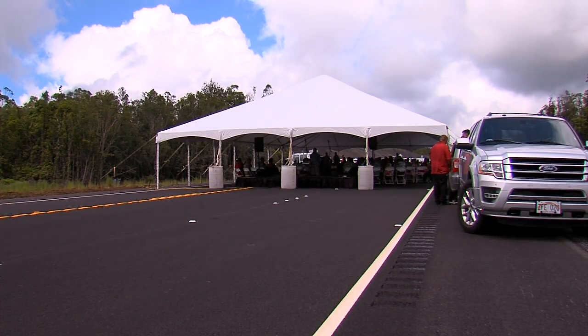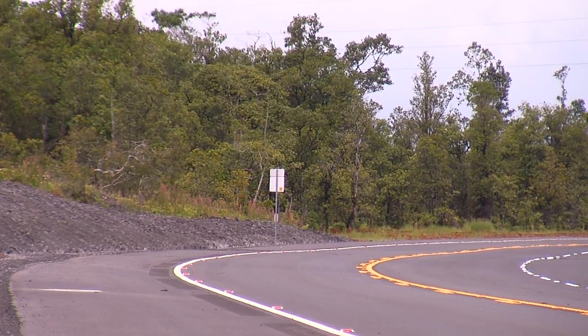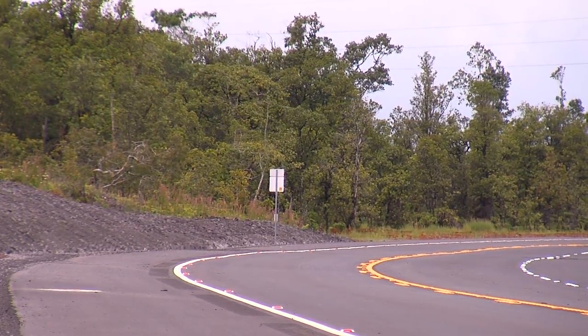a common goal. The work on this stretch of the highway that we are dedicating and opening today fulfills the late Senator Inouye's vision of a safe, efficient route across the largest island in our state. This was no small undertaking, as all of you are told. We're talking about 48 miles of World War II era road to modern safety standards.